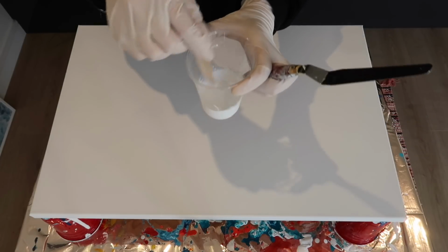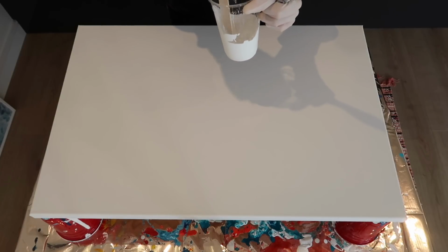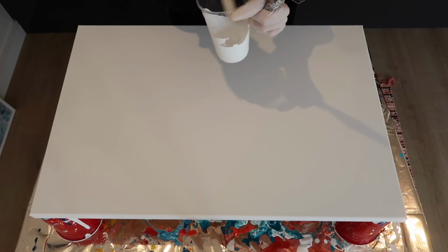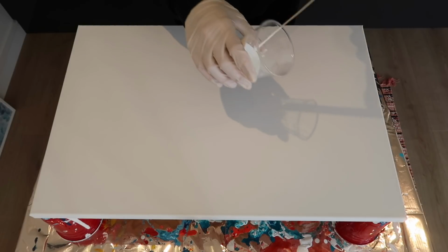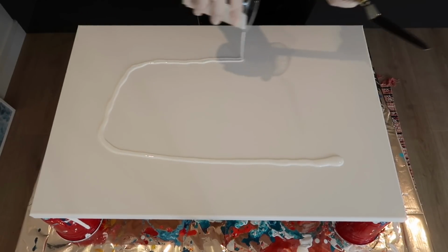All right, so firstly, I have just mixed up some white. So this white is kind of like the consistency of honey, I'd say. I could probably put a teeny bit more water in this, but you seriously want the smallest amount of water in this. Otherwise, if it's too runny, as I've learned from trial and error, it just will not work at all. So I'm gonna start by pouring this white over my whole canvas.